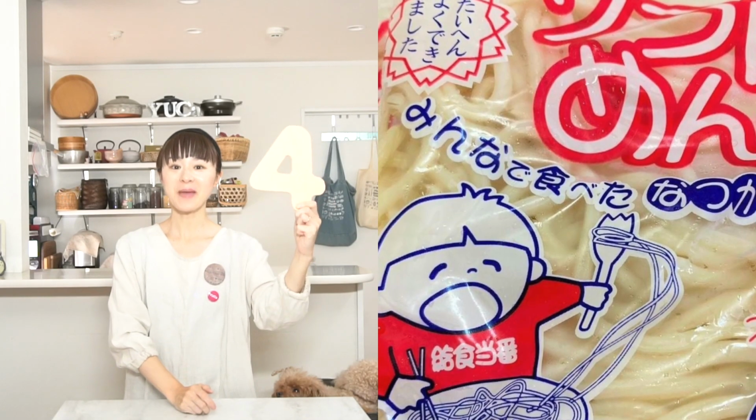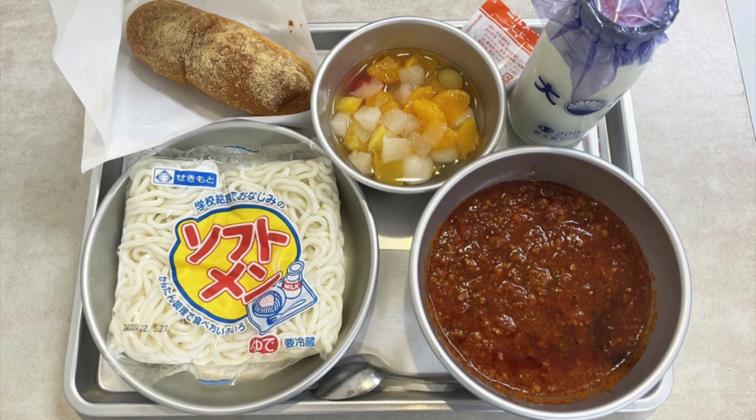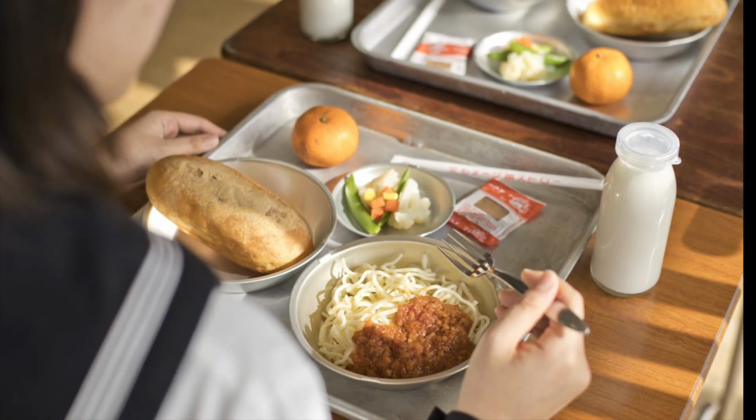So number 4, soft men, soft udon noodles. Soft men is boiled udon noodles. There are also various soups that can be served with soft noodles, such as curry udon or kenchin udon, flavored with soy sauce and dashi. And many other varieties can be enjoyed depending on the soups.